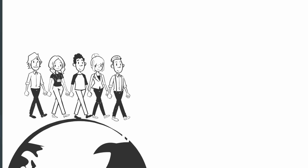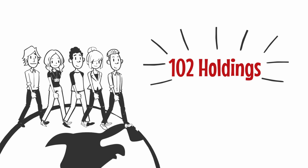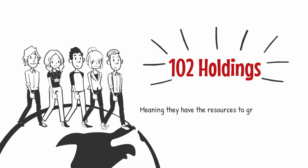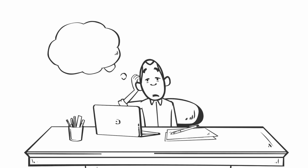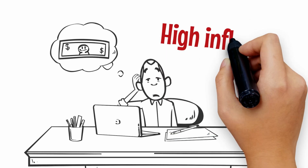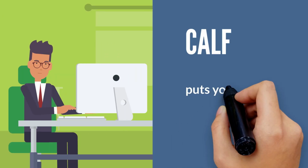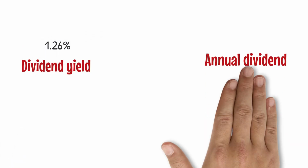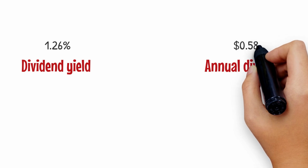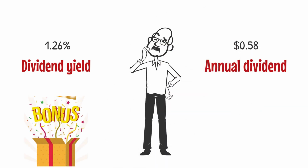With 102 total holdings, CALF gives you concentrated exposure to small-cap companies that are flush with cash, meaning they have the resources to grow and weather tough market conditions. That's particularly important in today's environment, where many smaller companies are struggling with high inflation and supply chain disruptions. CALF's focus on financially healthy companies puts you in a good position to capture growth, and while the dividend yield of 1.26% and an annual dividend of $0.58 might not be the primary reason to invest in CALF, it's a nice bonus on top of the potential capital appreciation you could see from its holdings.